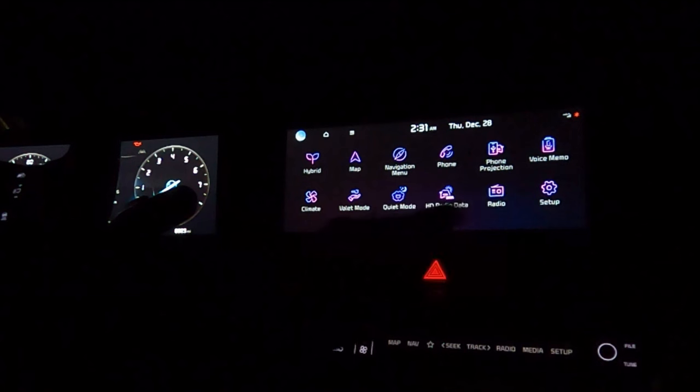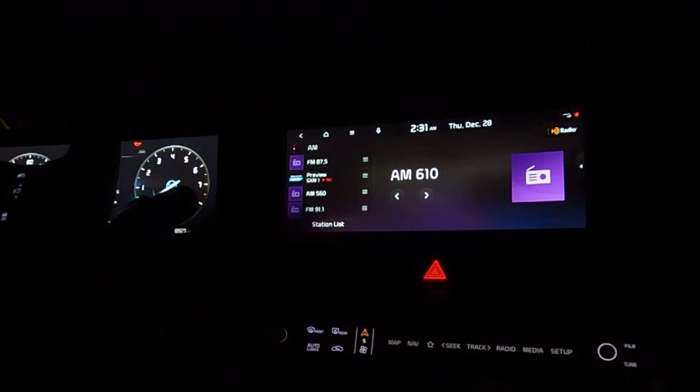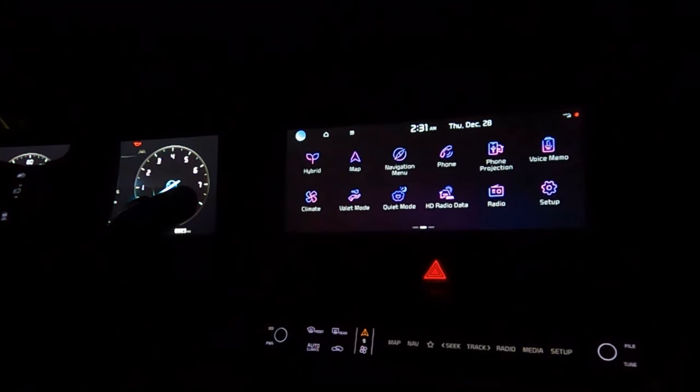Here you have radio. You can change stations here. You could also change stations down here. You can go into XM radio here. So that covers radio.